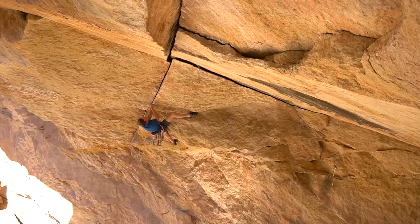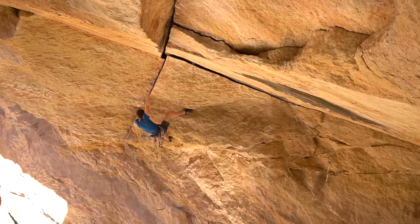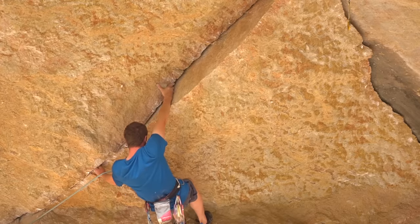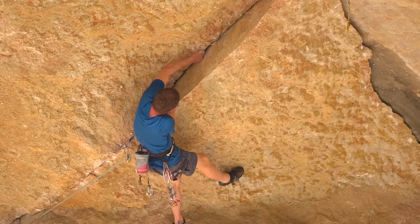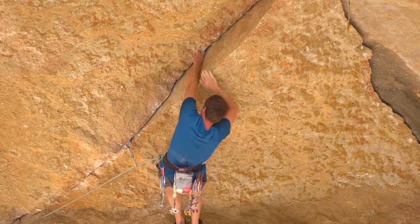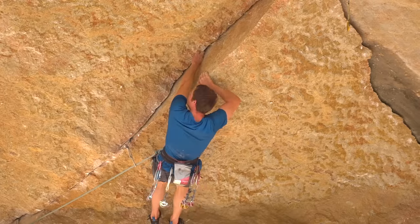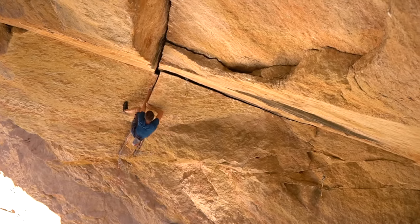So in the steepest part of the crack, just before the crook starts, I managed to get two opposing finger locks. I do find when it's finger cracks and it's quite steep terrain that using these opposing finger locks can feel really good. I knew coming into the next section that it was going to be tricky from watching videos previously, and that it revolved around this high left foot, which enabled you to get a knee bar, and then off this you're able to reach a big jug at halfway.